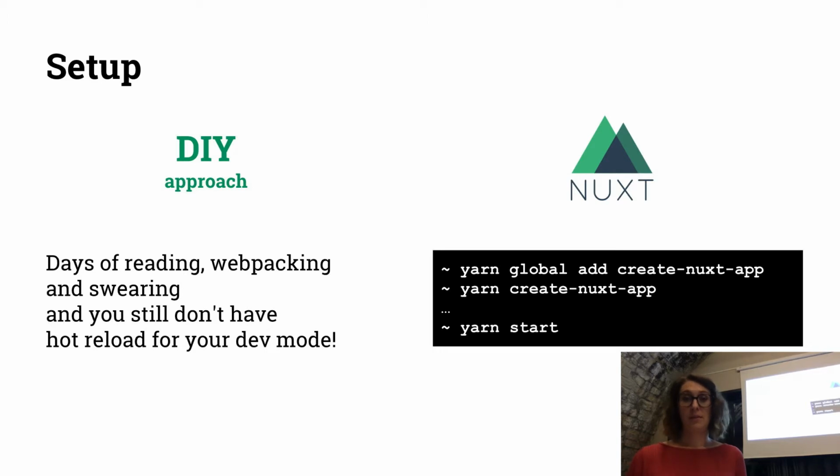So this is how we experienced the setup, right? With the do-it-yourself approach, it's been several days of actually reading, webpacking, swearing, and we still didn't solve all the things. So basically, the app I'm going to show at the end, it does server-side render, but developing it is not very comfortable because we still need to solve the hot reload. With Nuxt, it's basically that, right? So you do this and you start and you're ready.